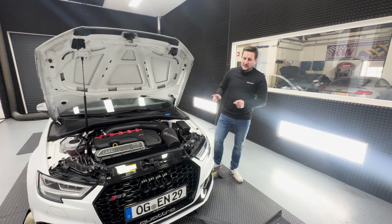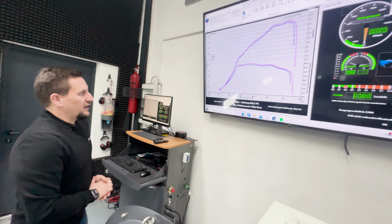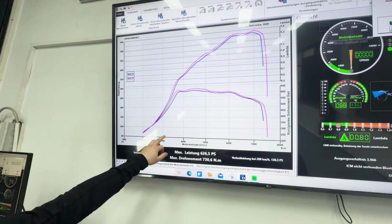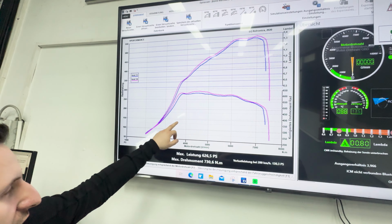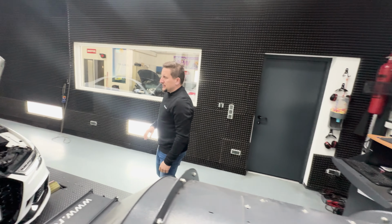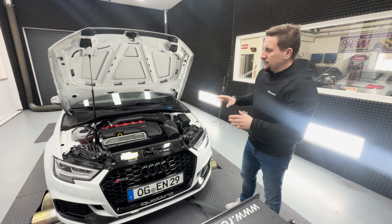This car made on our dyno a few minutes ago 625 horsepower and 730 newton meters. What is quite interesting in this setup is, you see, we have the full torque already at 3600, 3700 RPM. So the TC870 is just playing with the car. It has so much more power in. It's just playing with that stock engine at that power level. And if you drive the car, you feel it.